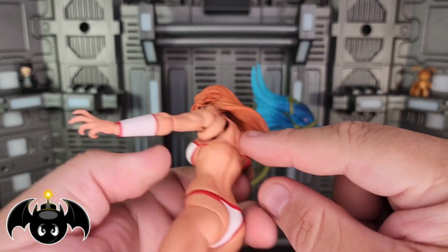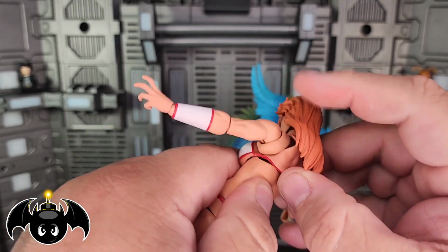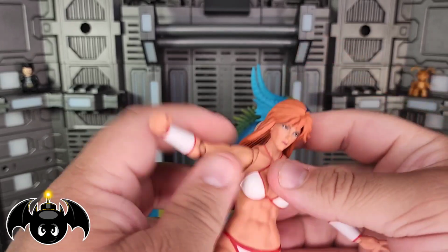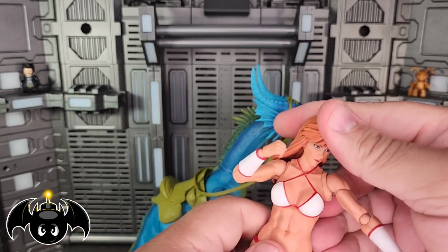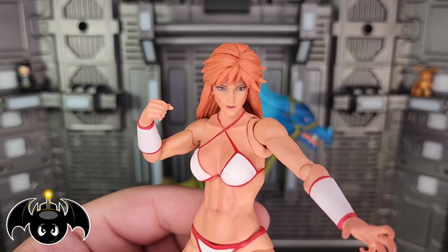But again, it is stuff like this. You can see how just from me doing this, it's kind of getting in there, and you can just move things around. It can be a pain in the butt. But once you get her in a good pose, it all looks really good in my opinion. So either way, I still like the way she turned out.